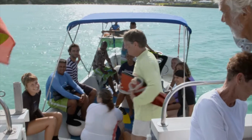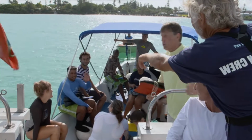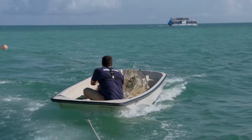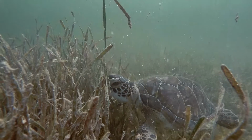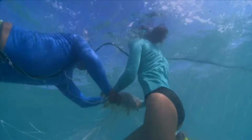I'm Alice. This international mix of participants will assist with the capture of the turtles. This process is quite straightforward. A large, deep net is used to encircle an area of seagrass beds inhabited by the turtles. As the turtles try to escape, they swim into the soft netting.